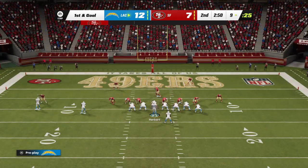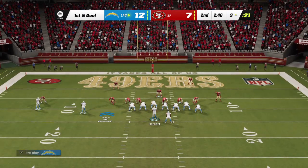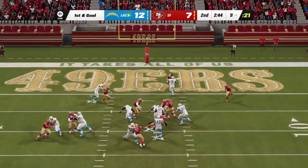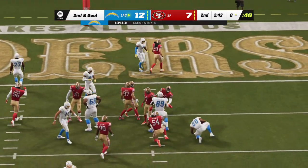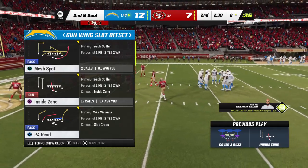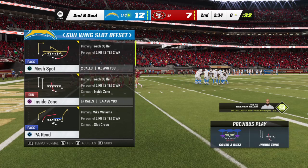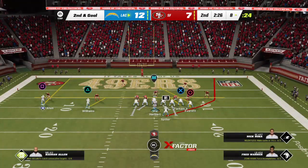So timing is everything. This time he waits for his man to come open, puts it right on him, and they pick up a first down. They'll run here with Spiller. And only about a yard there as he takes it from the 9 to the 8. The yards may start getting a little tougher to come by down here near the goal line. That's good work defensively there on first down, holding them to a short gain.